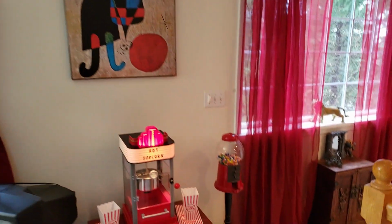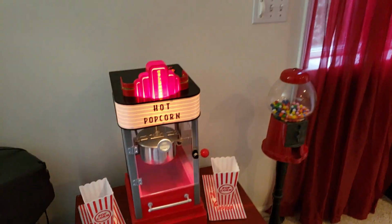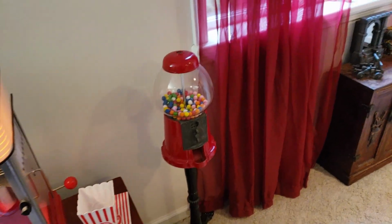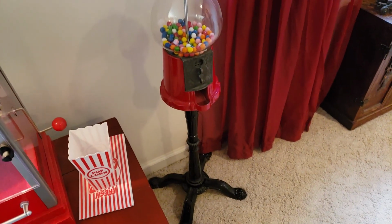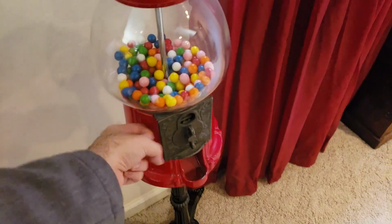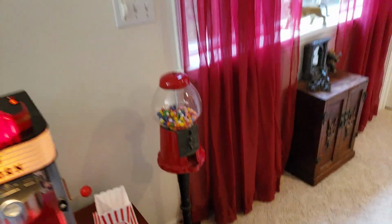And then over here, of course, gumball machine, because you got to have the popcorn. If you're going to have a popcorn machine, well, you got to have a candy dispenser, right? So that's the gumball machine. That's one of those old school ones, and it even has the base and everything. And it's heavy duty. It's the cast iron one. That's the one, the good one.